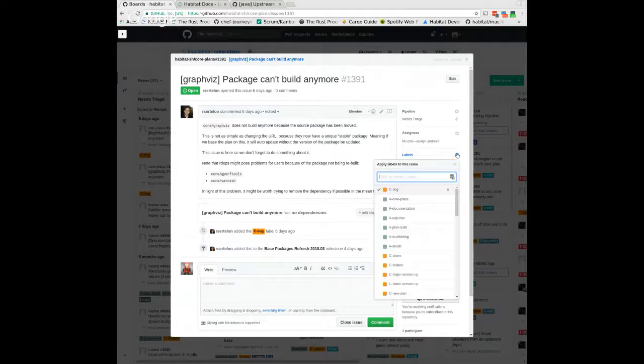So this is just a bug in the package. It needs to be updated. It's not as complex as the JDK thing, where Oracle just straight takes away your access to the thing that they've deprecated.